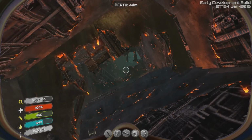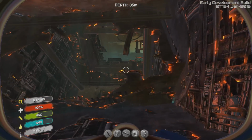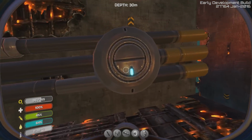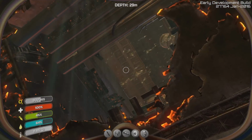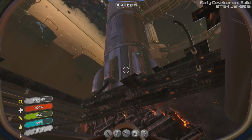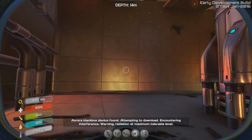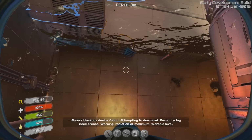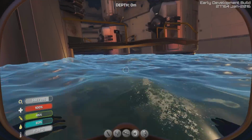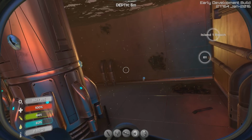Whoa, this is... Hopefully there's a surface inside of here that I can get out of. Yep, there's air. Alright, that's a good start. Radiation at maximum tolerable level. There. Apparently the Aurora's black box has been found.